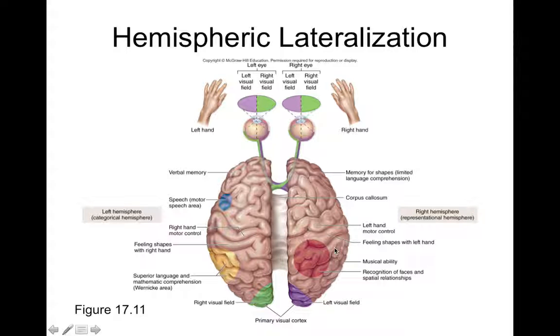Okay. Now, later on when we get to the sensory systems, we'll learn about how each cerebral hemisphere receives information from each eye, because the eyes' information actually crosses. So some of the information from your right eye goes to both the right and the left cerebral hemispheres, and some of the information from your left eye also goes to the left and the right cerebral hemispheres. And we'll talk about that later.